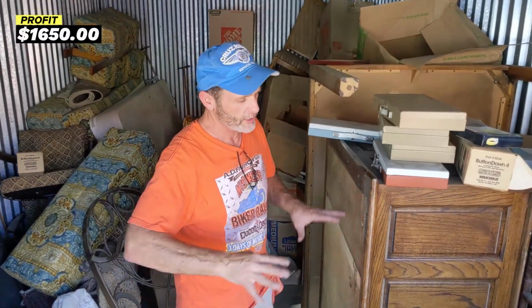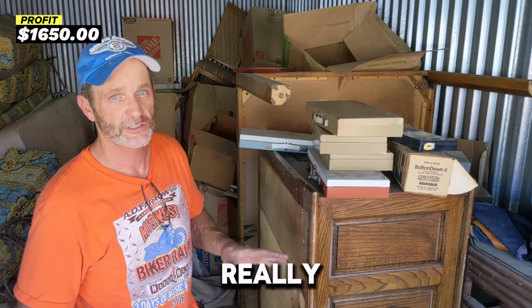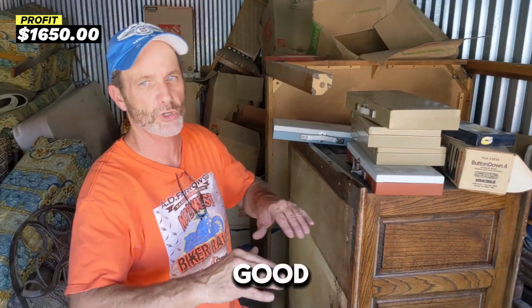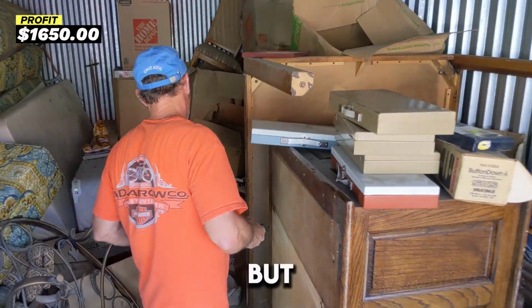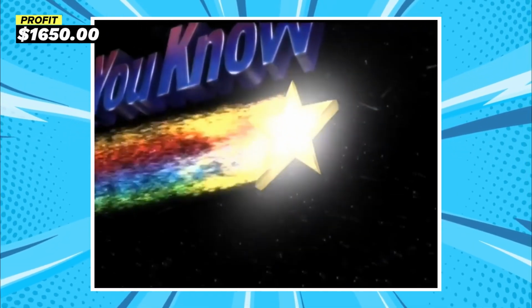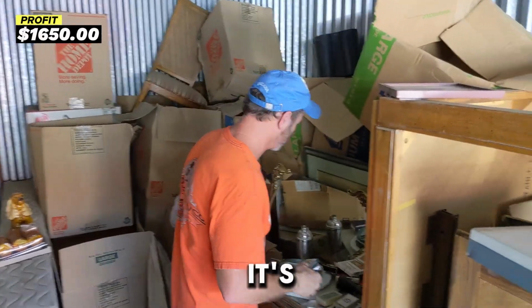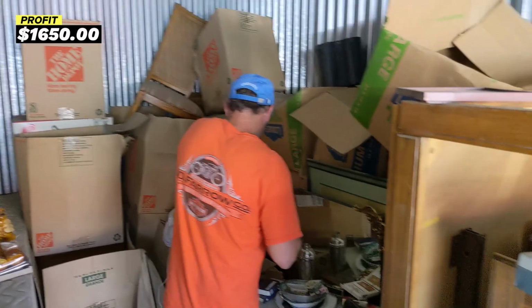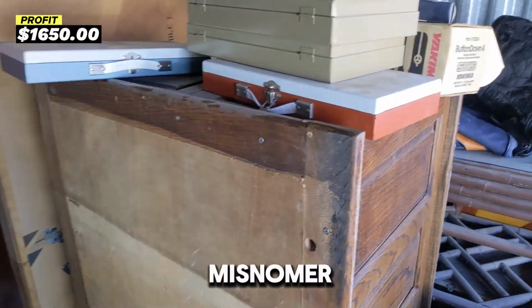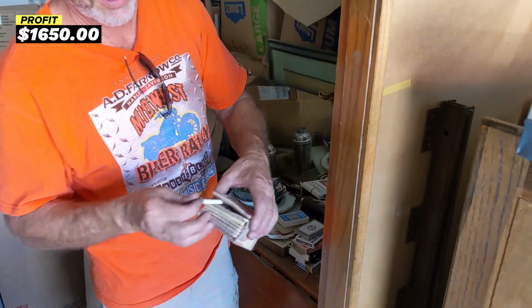Now, good wood furniture isn't heavy. Surprisingly, it's not heavy. When it's really, really heavy, it's usually reinforced with stuff, because wood doesn't have the density that you think unless it's pressed or something. Not all good wood is heavy. This is a big desk. So that's a misnomer. But look at these little cozies.